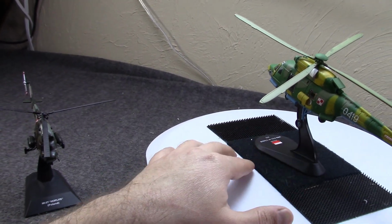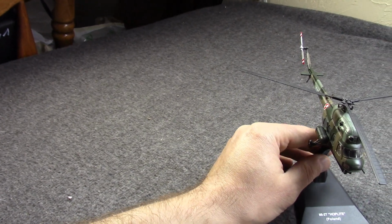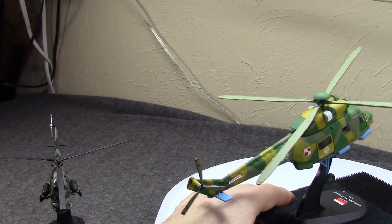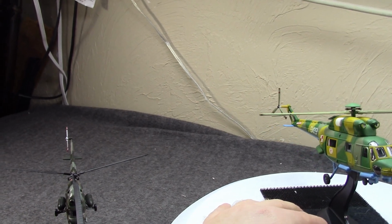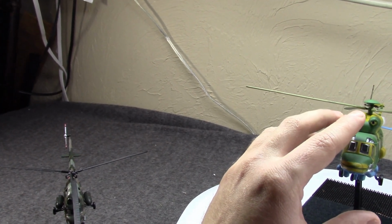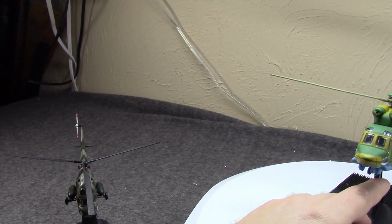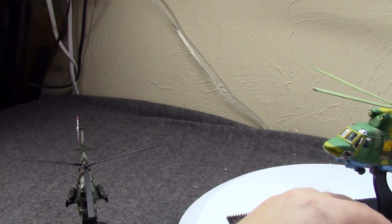As far as the models themselves, just to say I did, as usual, the Altaya has a little better build quality, nicer stand, but for an Amercom, this one isn't bad. The rotors attached pretty easy. Sometimes the rotors on the Amercoms can be challenging. The engine exhausts at their intakes at the top are actually loose on this one. They don't come off, but it's like the glue didn't quite take. So I might try to take a small toothpick and put just a dot of glue under them. They're not going to fall off, but still I'd like to have them a little more secure. But other than that, good model.